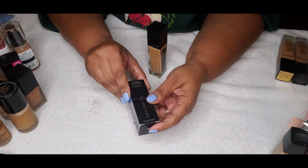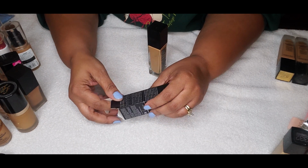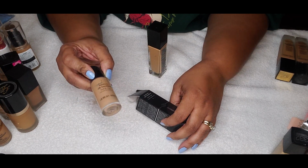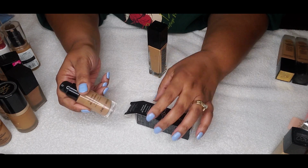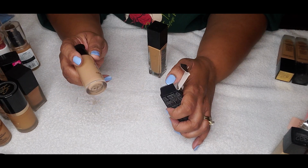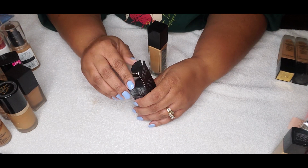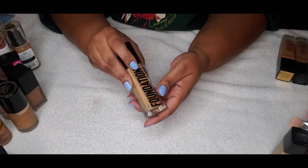And this is the Giorgio Armani Luminous Silk Foundation. I got a small one. I'm glad I did because this is not the right shade. Once again, I bought it online. Clearly not the best foundation shopper online, but shade 8 is too light for me. So I think I have a friend who might be able to wear that. That one is the donate pile.